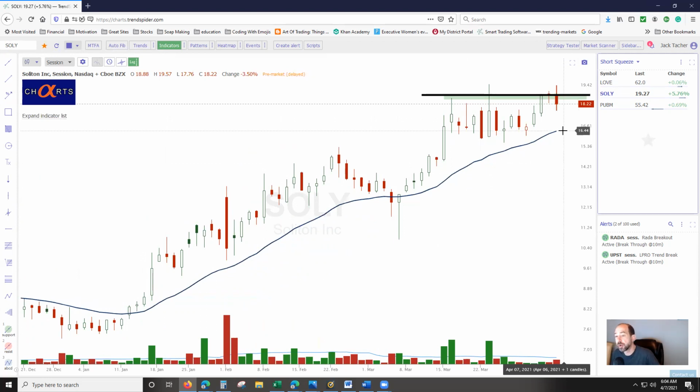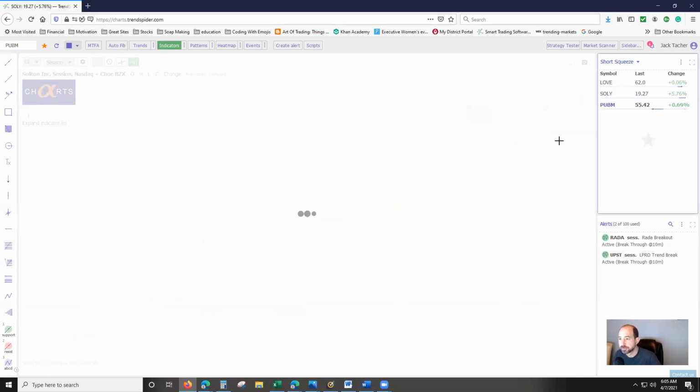These are all very small positions, by the way, on my short squeezes, because you never know what can happen with these. So I keep these very light. And so SOLY is trying to break out. It reversed. Moving average is a little bit below it, so it may just need some more time to chop around here. I'll stick with it for a while as long as it's above this rising 23-day EMA. I think once it breaks out, it could move pretty good.